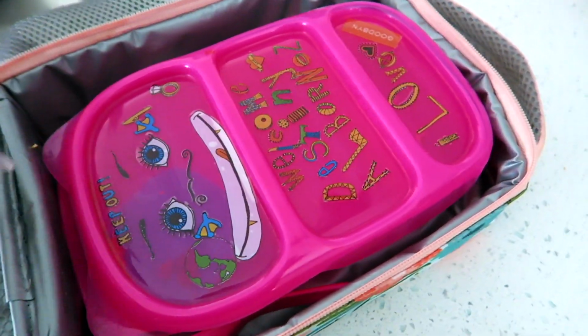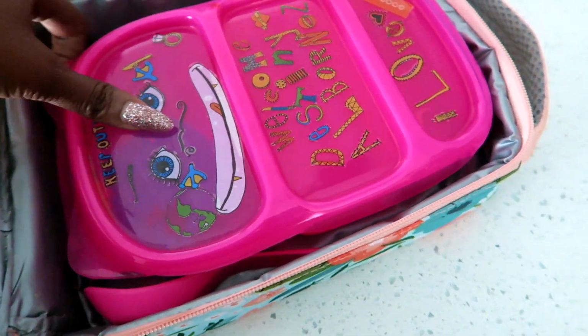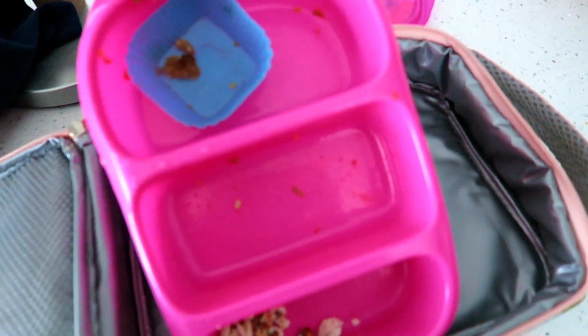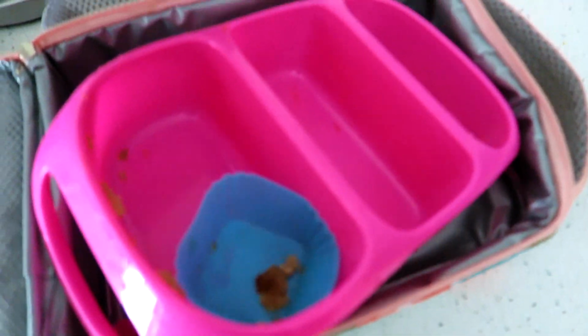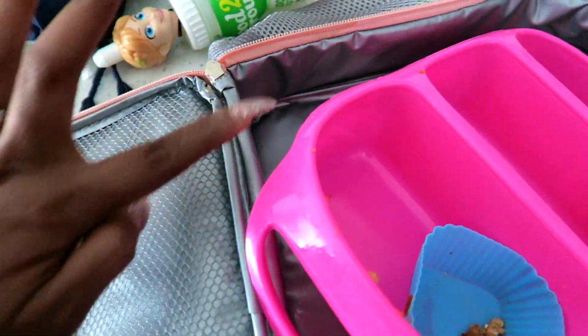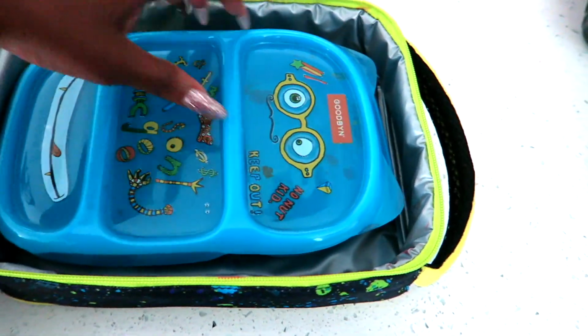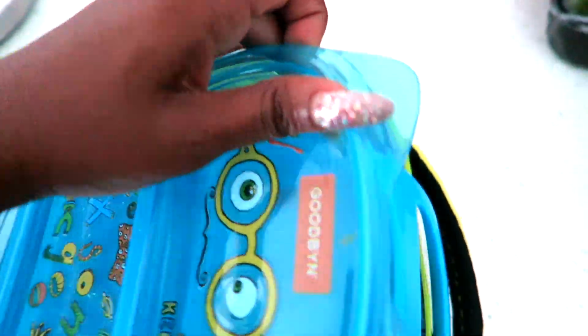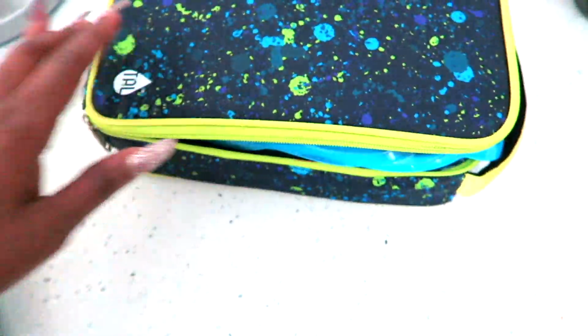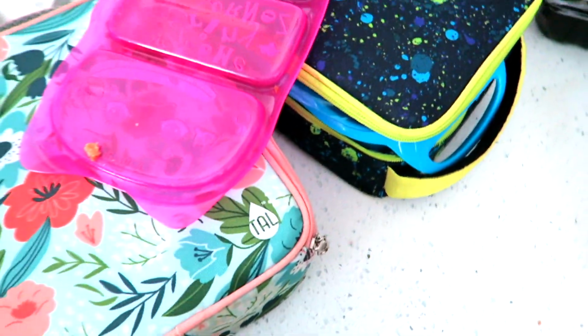This is after school on Tuesday. Her bag feels a little sticky and wet. I don't know what that is about. She ate everything, and the juice is all gone. But I have to clean this up because this is wet. Okay, so this is Jackson, and he ate everything.